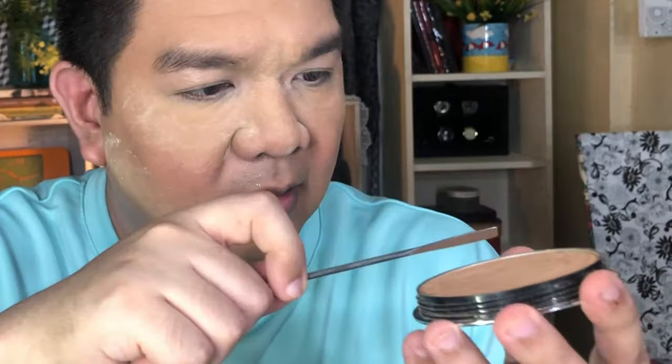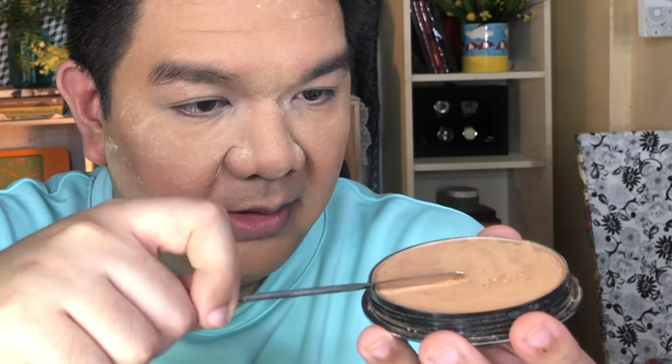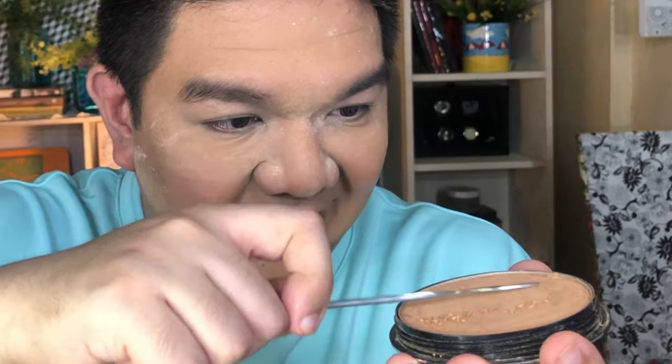Parang siyang namumuo. So, what I'll do is, kukuha ko ng pang-scoop ng cream foundation and then I'll scrape it lang. Scrape a little. So, can you see, may nang tatanggal. So, parang nagkakaroon ka ng loose powder. Don't forget na cake foundation to. So, you're technically caking yourself. That's why, sabi ko kanina, this is not for everyone.